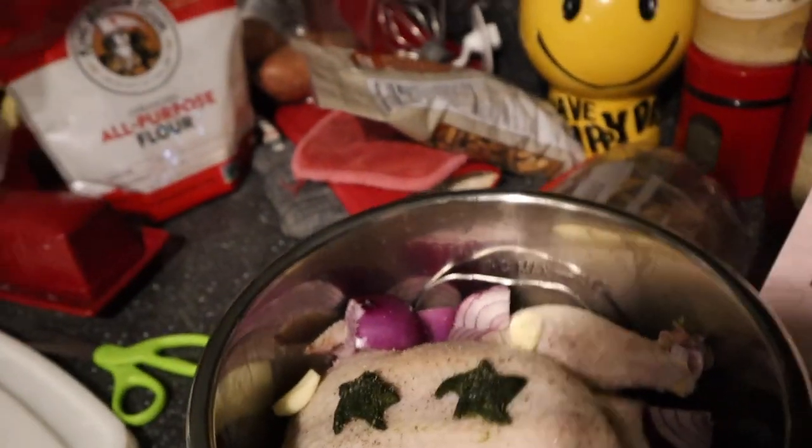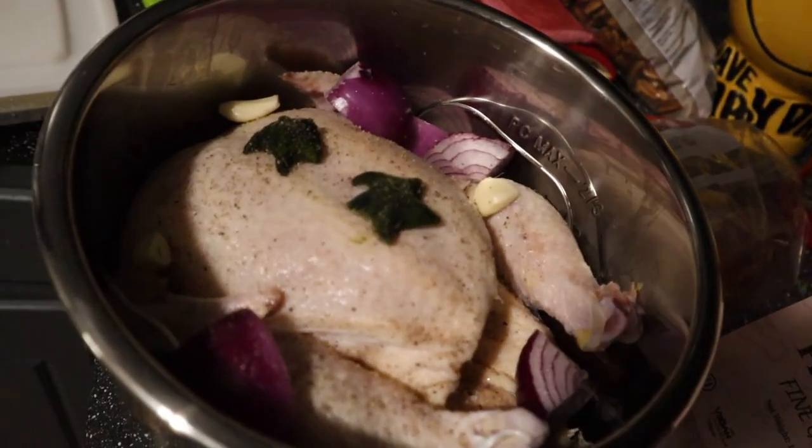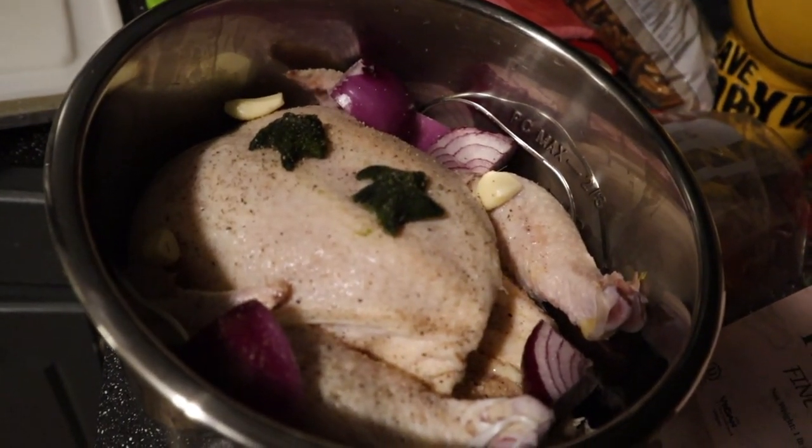I'm making chicken tonight. Isn't it cute with the little basil stars on it?